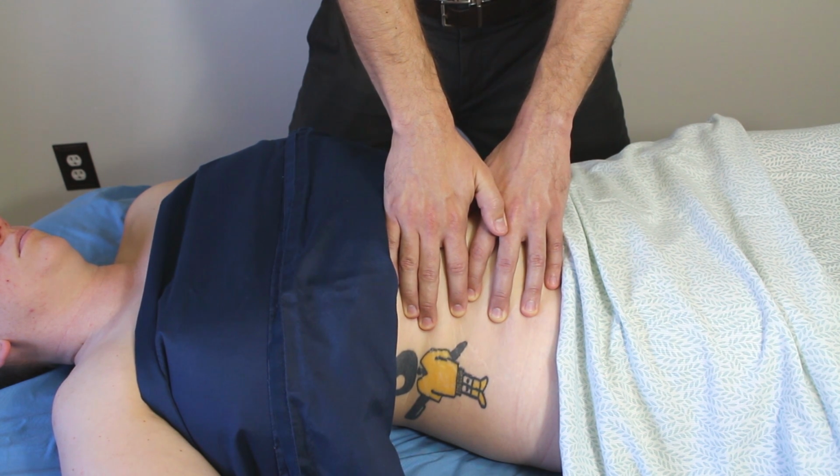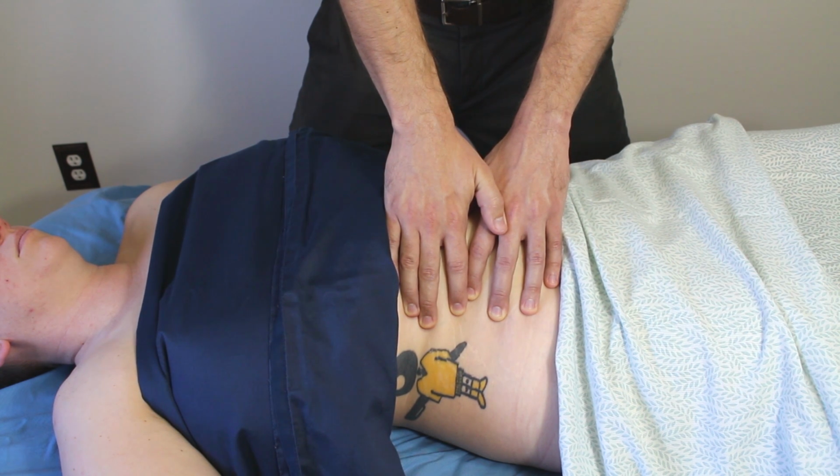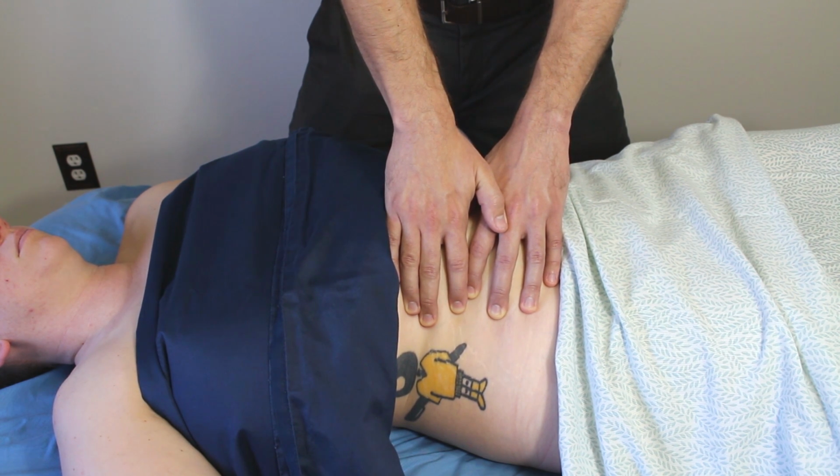As you're doing this, make sure to breathe yourself. That will encourage your client to keep breathing. But I also want you to settle into this. This shouldn't feel like you're rowing a boat. You're not pulling for all you're worth. You're just exerting a few pounds of pressure back toward yourself. You're sinking into your stance just a bit, and their fascia is coming with you.